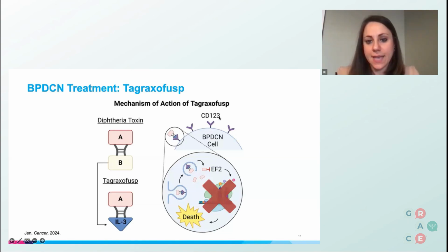So we're harnessing that knowledge that this protein is almost always on the surface of these cells to say, well, why don't we target it and administer therapies directly into the cell using that protein binding site. So this drug TAG binds to CD123. The drug is then internalized by the cell and it releases the toxic diphtheria toxin that then causes damage to the cell's infrastructure to make proteins, and that leads to cell death. So it's a fairly elegant mechanism. It's an example of immunotherapies that we're using more and more in cancer treatment in general.